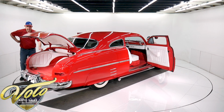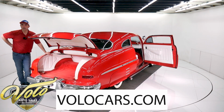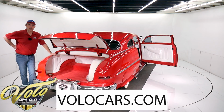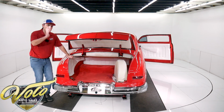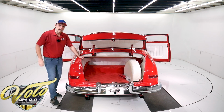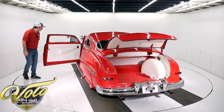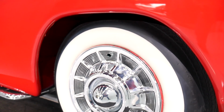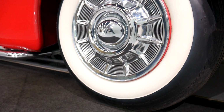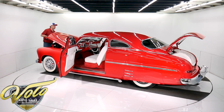Getting back to underneath, you'll see the pictures on our website, but it's beautiful, and it's got a turbo 350 automatic. It's a 10-bolt rear end, 2.75 gears, so it's a cruiser. This is one that just goes down the highway. It's not going to win a drag race, but it's a cruiser. We'll open the hood next. It's got the big white wall tires. Those are called sombrero hubcaps. It's got all the right stuff that you would do to a chopped 50 Merc lead sled.